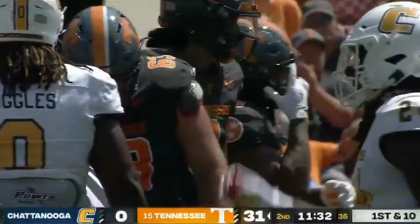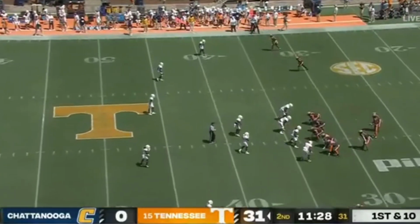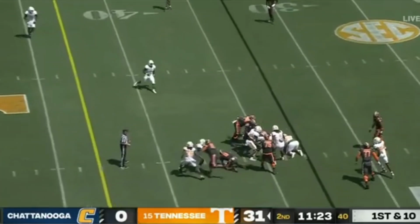Yeah, you see the big plays and they'll love them. But then you see a check down right there. Hey, let's get a first down right here, right? Instead of being overly aggressive. And now hand to him.